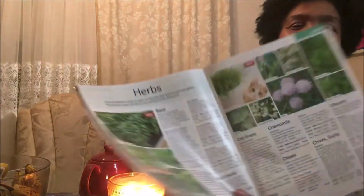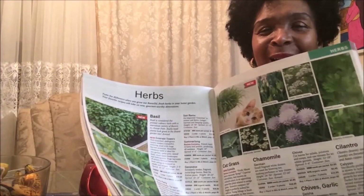I have the Burpee seed catalog, and it has this whole section on herbs where I can get some seeds from them. And then I can also buy Burpee seeds in the big box stores as well.